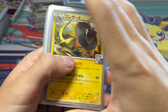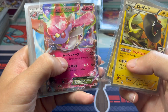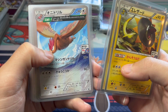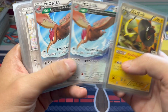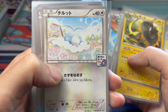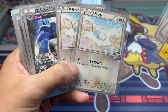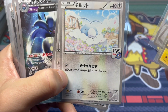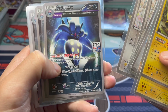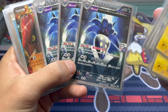All right, got some promos here. XY promos, Heliolisk, Diancie EX. Got the Ancient Trait Gym promo Firo. That's cool. Got a couple of those. Check that artwork out. I mean, this card's probably $1, $2 for this incredible XY Gym promo Mizui art. These Ancient Trait cards are fantastic. We got 3 of those.